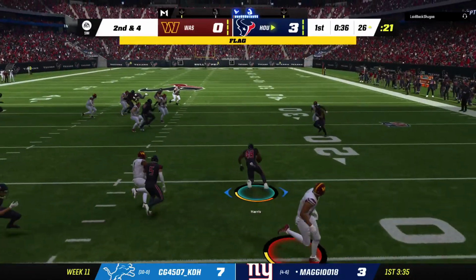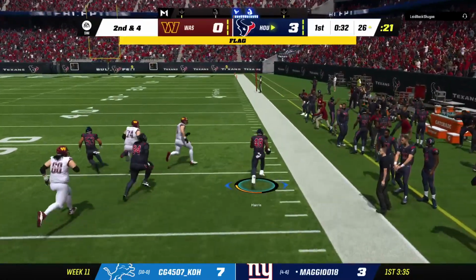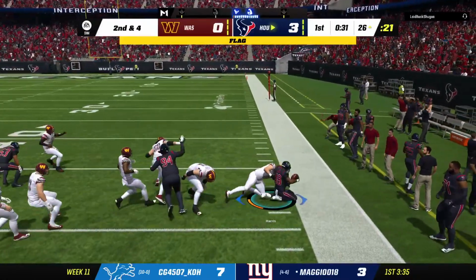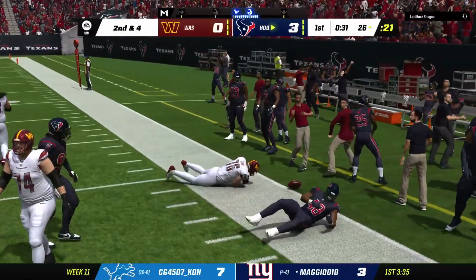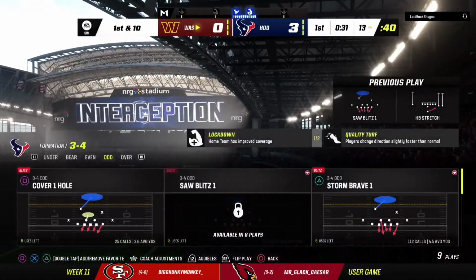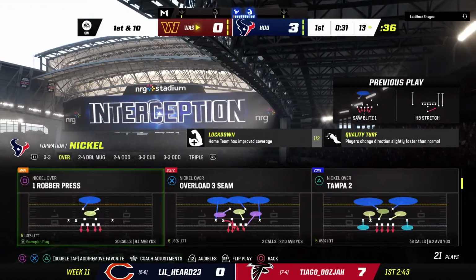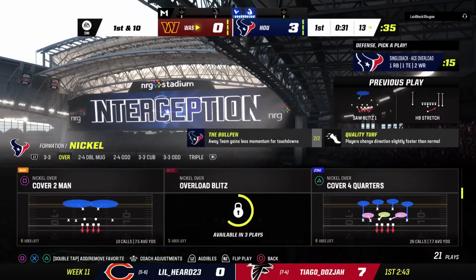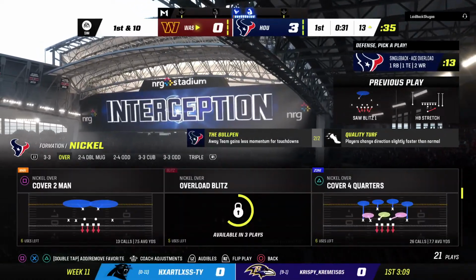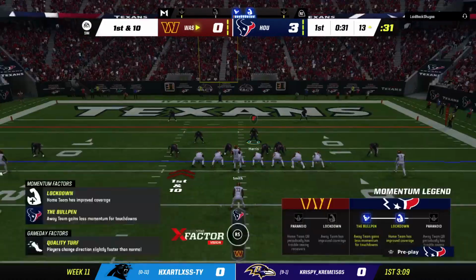Looking for Thomas, but that's intercepted. Picked off by Christian Harris. Wow, so wipe out the INT, roughing the passer. What a disaster. An absolute disaster, and you hope their lockers are not right next to each other for the postgame. Safe to say one is not buying the other dinner.